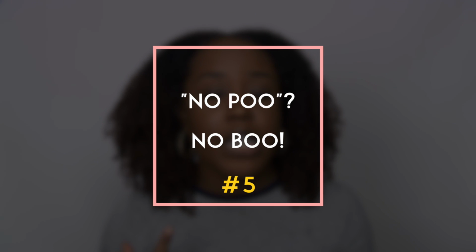So my number 5 tip for low porosity girls is actually something that I just recently started implementing in my hair journey, probably the last 3 months or so. I told you guys that I decided to take a break from the curly girl method, and this was one of the reasons. Because low porosity hair is extremely prone to product buildup, you have to be very mindful of making sure that you don't skip the shampoo. If you're low porosity, making sure that you remove that buildup is going to make a big difference in whether or not your hair can absorb the moisture that you're trying to put in it. Because if your hair has a lot of buildup on it, all that moisture you're trying to put on it is just sitting right on top of that buildup.